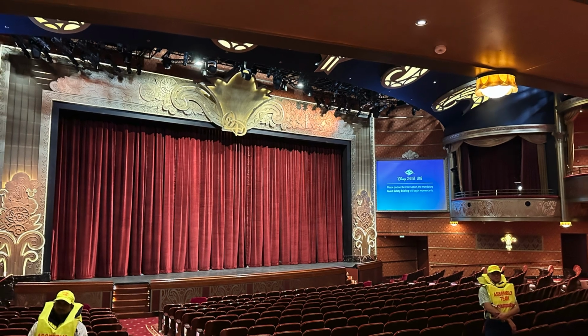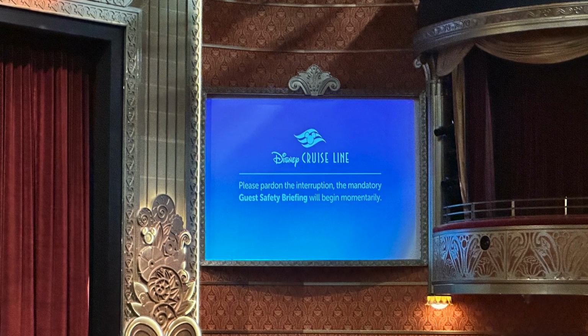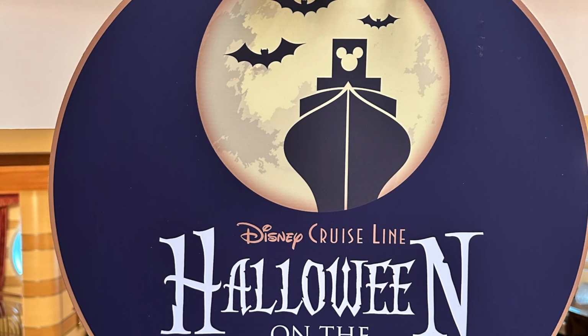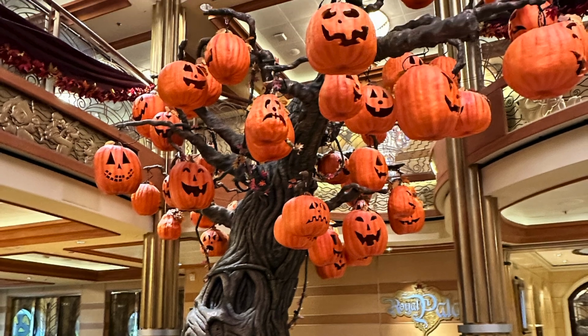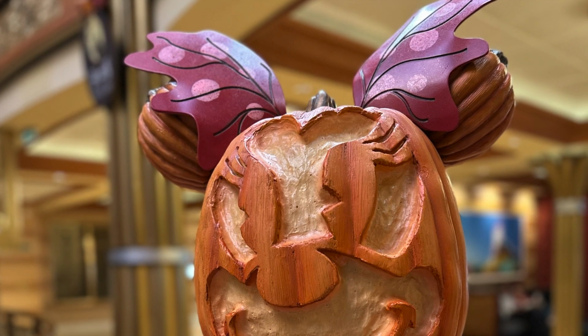With the muster drill done, we headed down to the main hall to start enjoying some Halloween fun. The way the Halloween on the High Seas cruises generally work is the ship is decked out in Halloween decorations and the characters are usually in their Halloween outfits for at least a couple of days, but there's always one day which is the designated Halloween day, where there are some extra events and trick-or-treating.